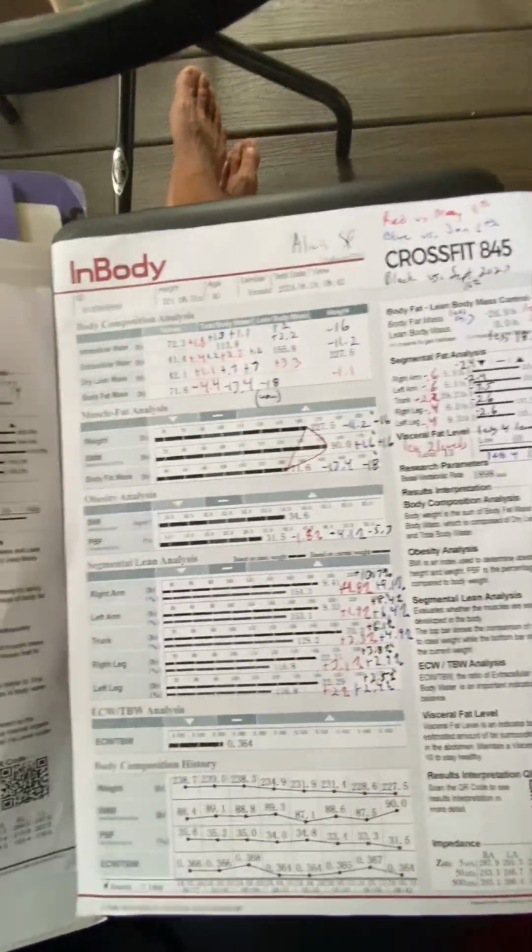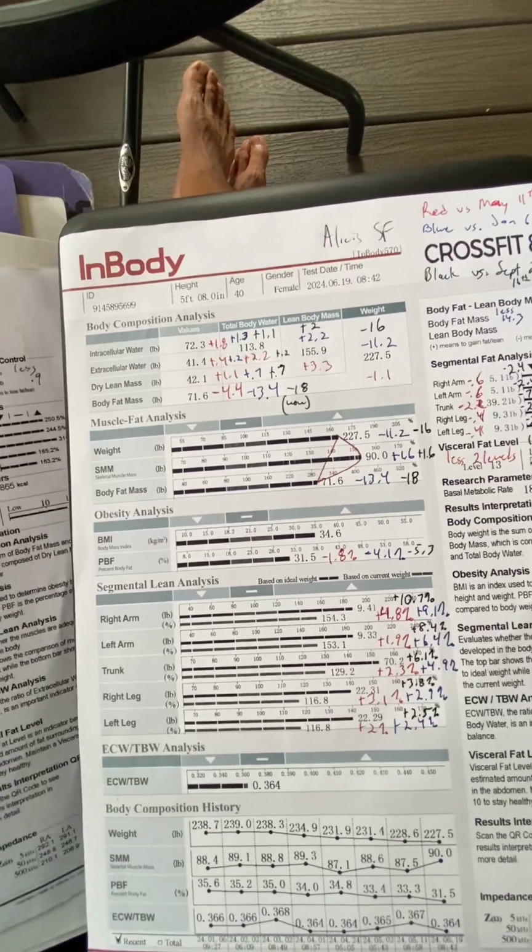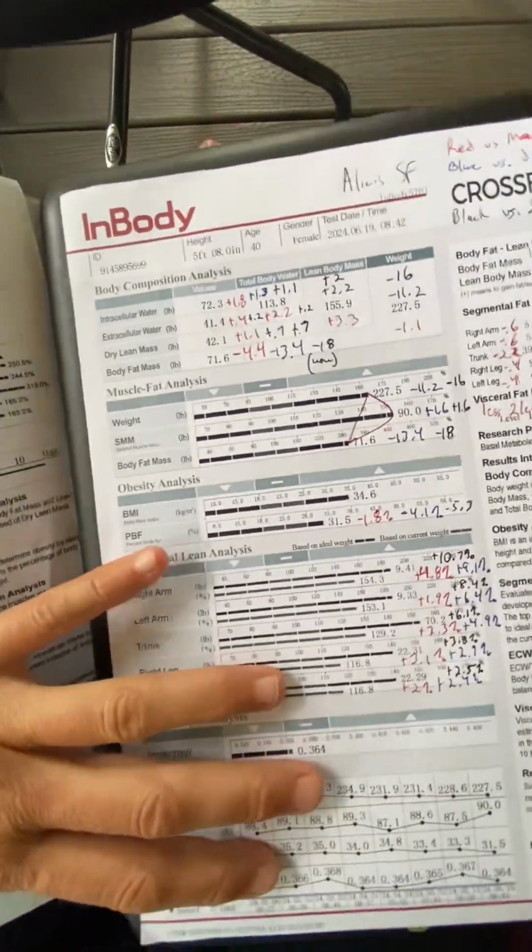Hi, Alicia. I have your scan numbers here, and I'm going to finalize your report and post everything today.